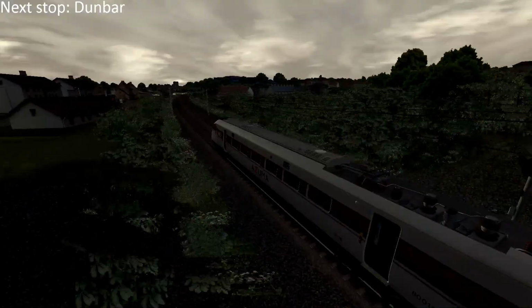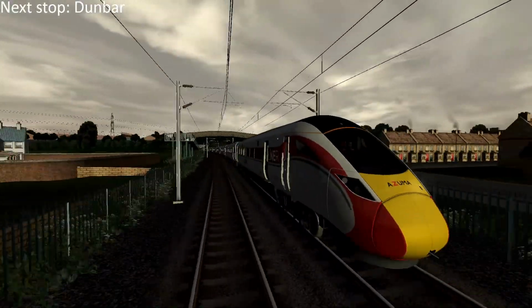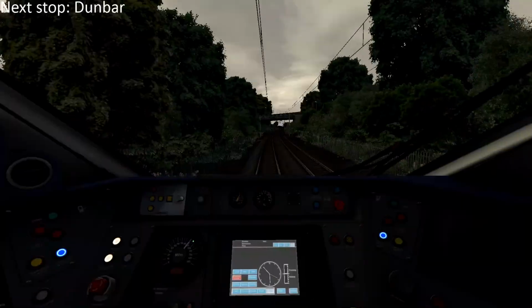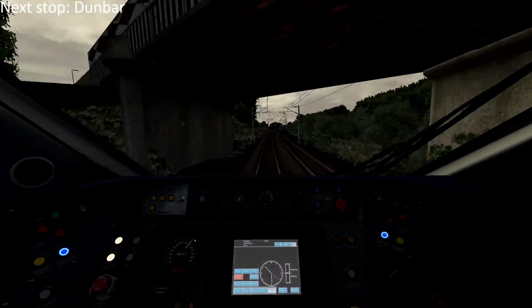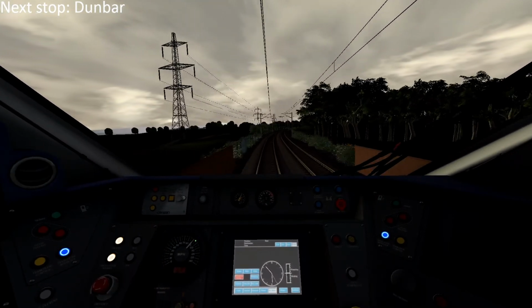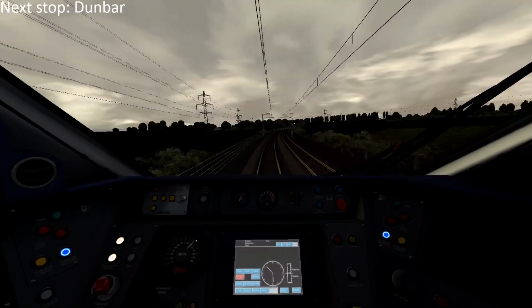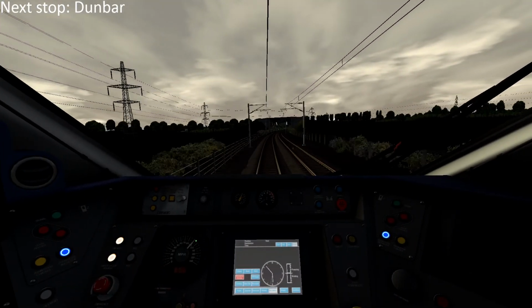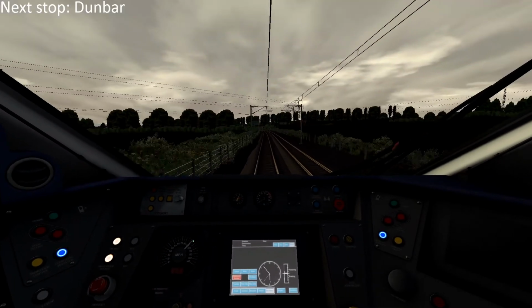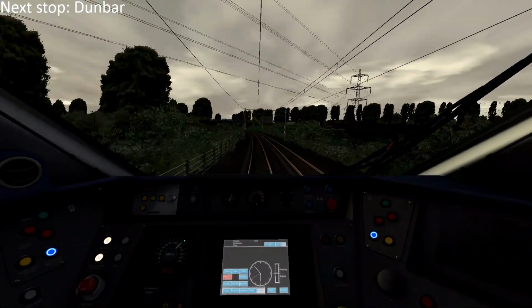So what we're driving, 801229. This train is formed of 9 coaches. So this train stops at Edinburgh, Dunbar, Berwick-upon-Tweed, Alnmouth, Morpeth, Newcastle, Durham, Darlington, York, Doncaster, Newark North Gate, Peterborough, and London King's Cross, arriving at 10:39 and travelling 393 miles.